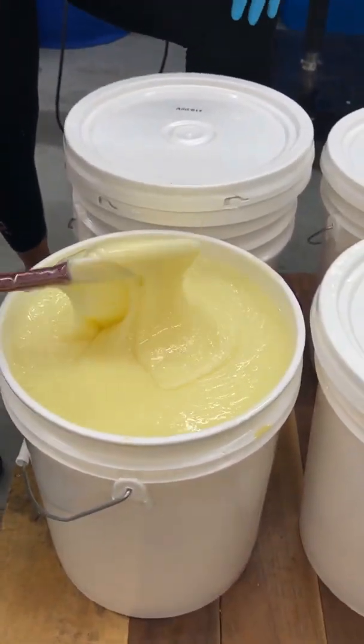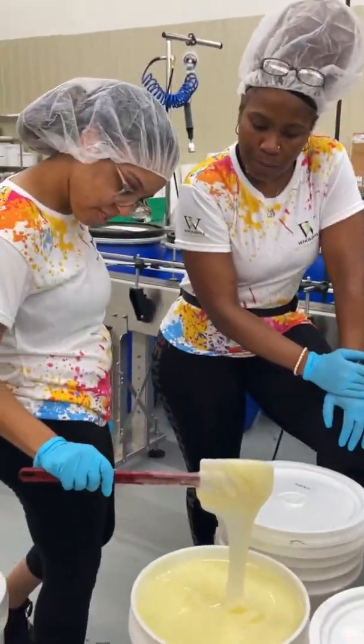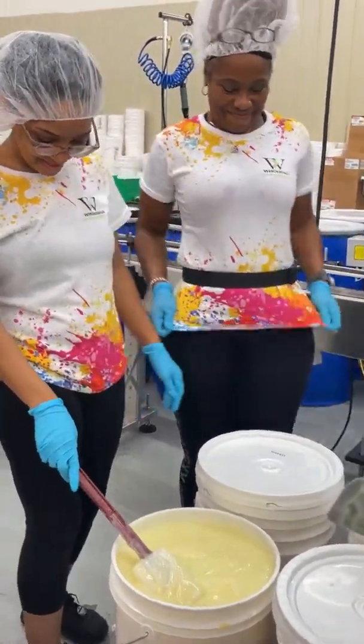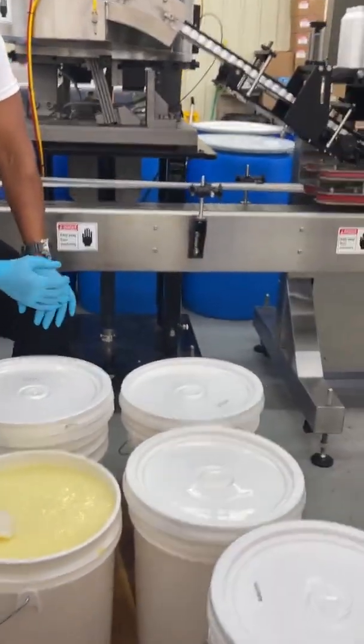And Deasia is doing the same thing, making sure that the shampoo is nice and thick. And they're all gloved up and got on their bonnets and everything. And look at their new t-shirts. Look. Y'all like our new t-shirts? Put a little color in your natural. So, but yep, that's what they are doing, guys.